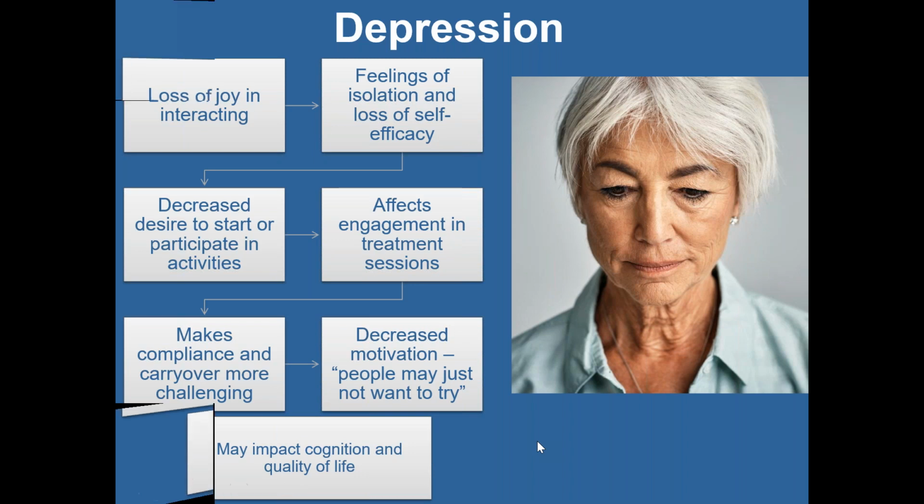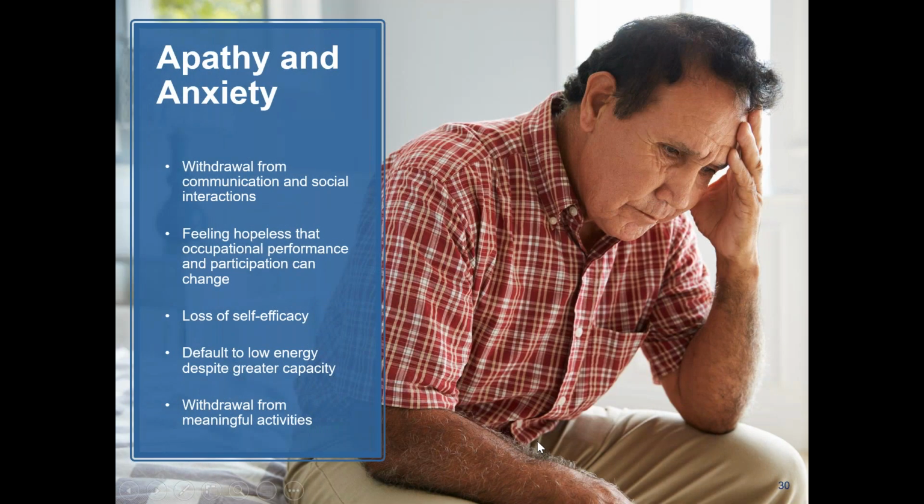So then let's take a look at anxiety. A lot of us might be feeling this right now. I know over the last week, mine definitely spiked a lot. So we might see that people start to withdraw from communication and different social interactions as well. Sometimes there's a feeling of hopelessness that they can really improve their occupational performance or have that change in participation. Maybe they really have lost their sense of empowerment over their obstacles and their belief in themselves.